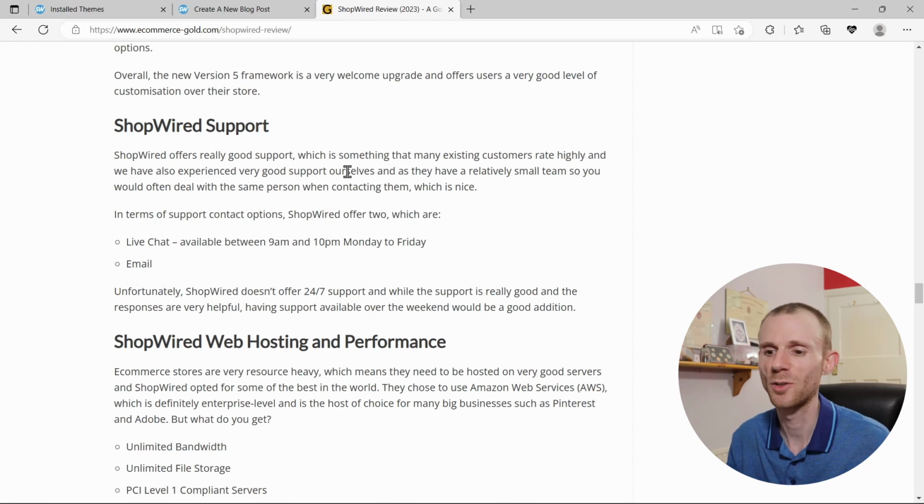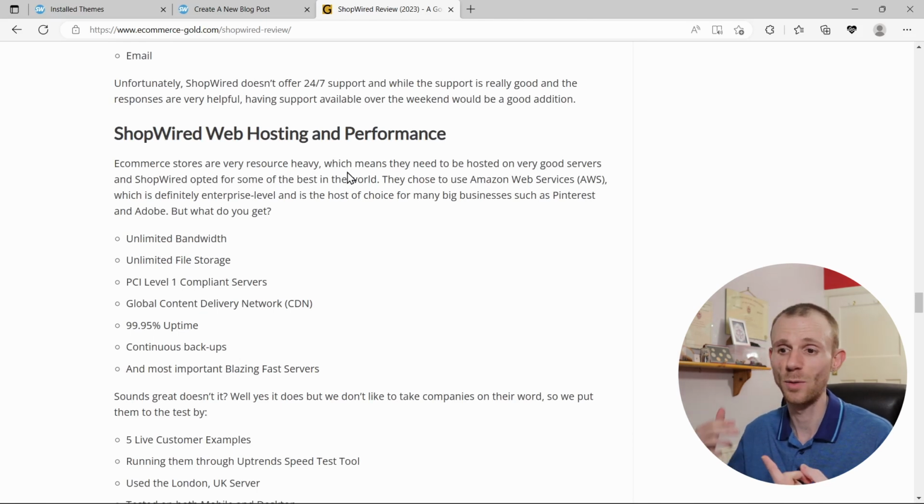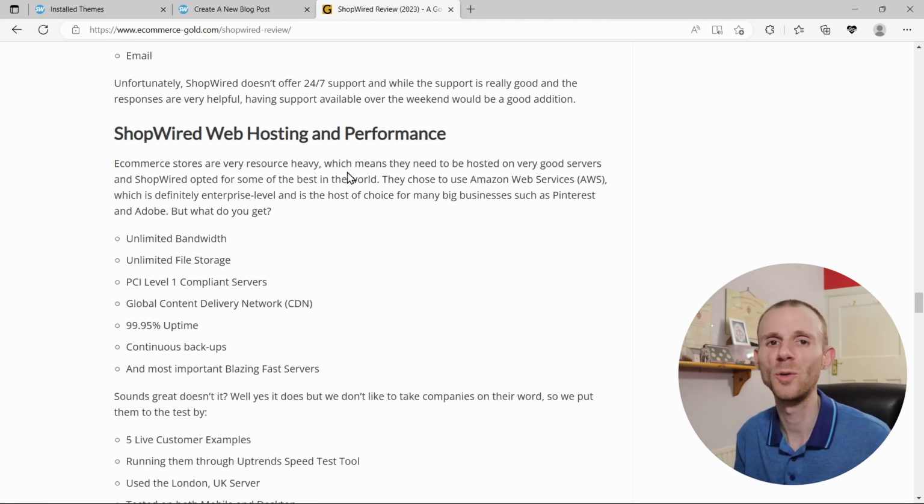So next up, we're going to talk about ShopWired's web hosting and performance, because you want a fast loading website, because not only is this going to impact on user experience, but this is also going to impact positively on your SEO as well, because search engines like Google like fast loading sites. And when you've got better user experience, this is going to lead to increased conversion rates, more sales. It's just going to benefit your store overall.